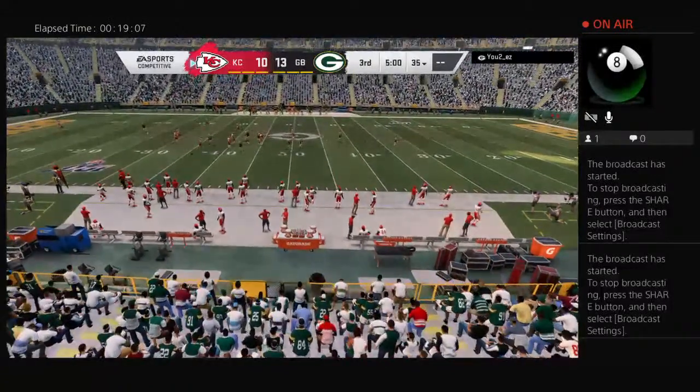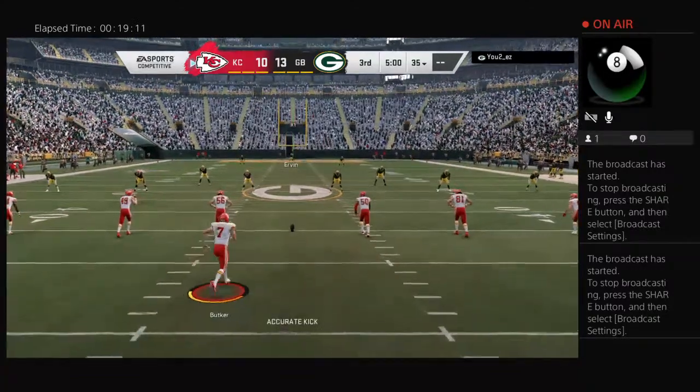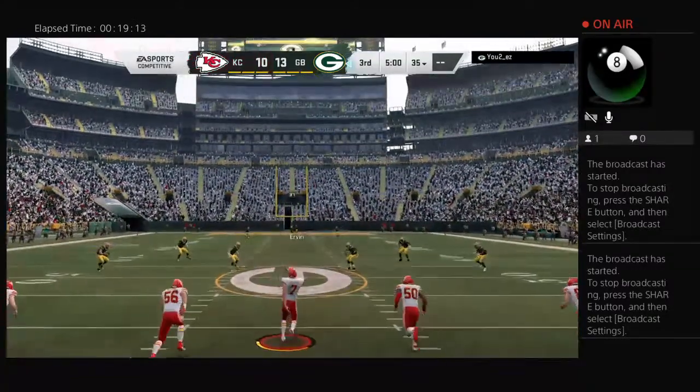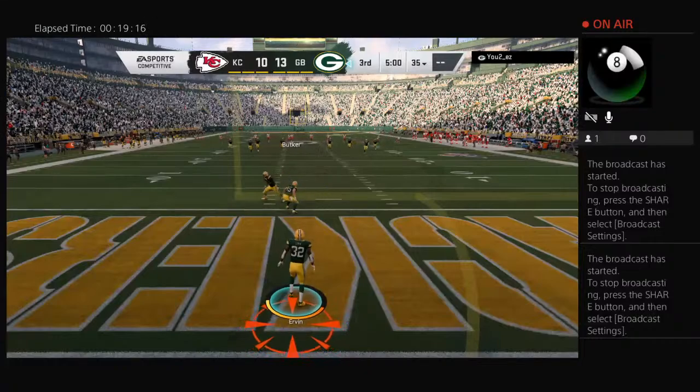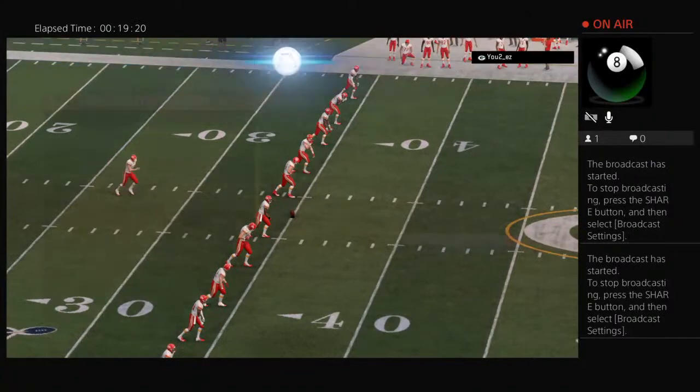Thank you, sir. A field goal separates these two teams as we come back for this second half. So it's the Packers set to receive the kick. They've got the lead as well as we are underway in the 3rd quarter.